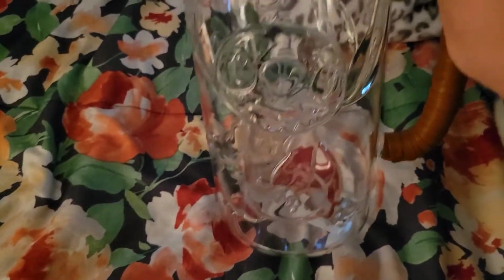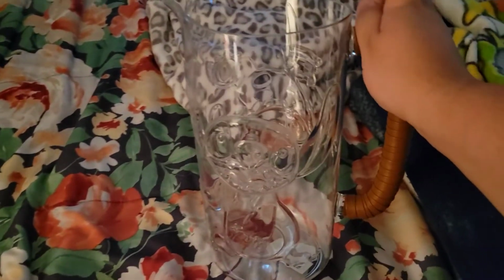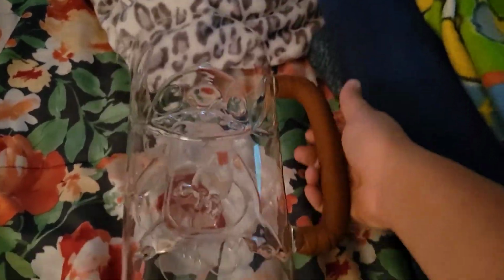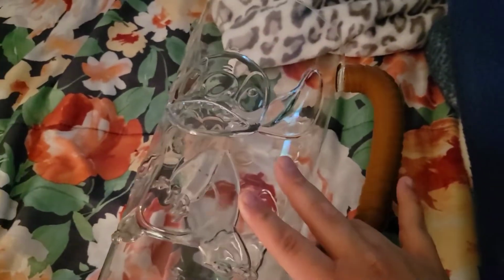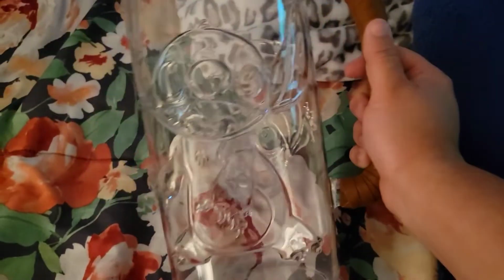I really probably don't need this, because really, look at how big this is. And I don't have a backyard to put lemonade in here, but I don't know. I bought it because I love Stitch. He's my favorite Disney character, so I bought it just to have it in the collection. So there you go. That's the Stitch pitcher.